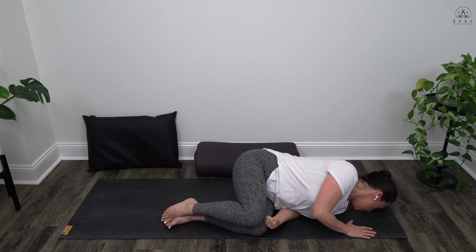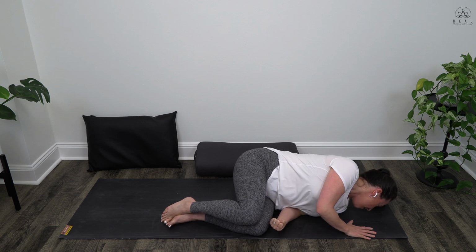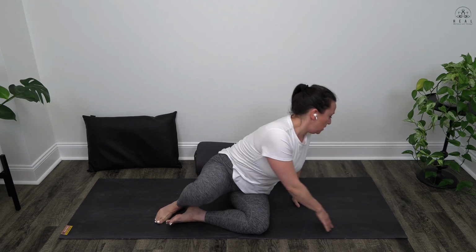Keep your head rotated to the left. Take a deep inhale in. As you exhale, push yourself back up into easy pose. Head stays rotated to the left, and then slowly bring it back to the center. All right. So the Samant technique is done.